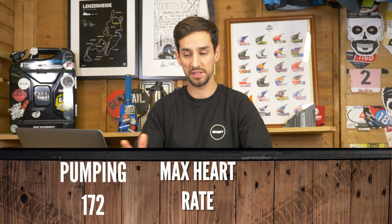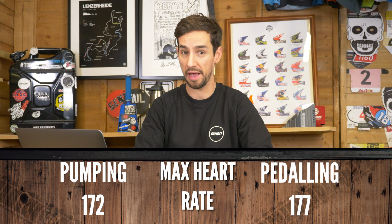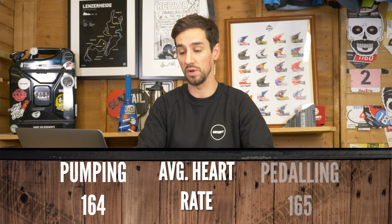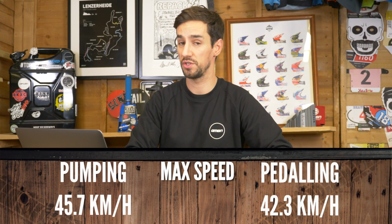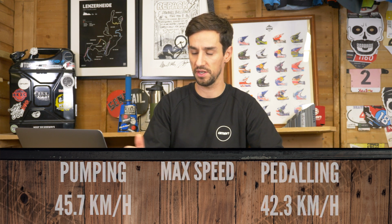Really close, and it does reflect that feeling of it being easier pumping, because my max heart rate was 172 compared to 177 on pedaling, which is getting right up there for me. My max is about 182-ish, so that's as high as I get really. Same with the average heart rate, slightly less for the pumping run, 164 compared to 165. Max speed was faster pumping, believe it or not, 45.7 km/h compared to 42.3, so actually quite a lot faster.